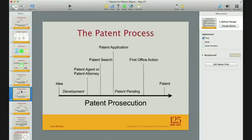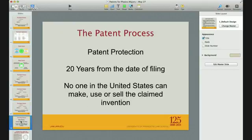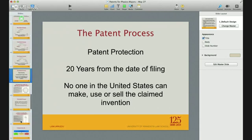You can make them narrower so they get allowed, or you can argue that the Patent Office is wrong and have them change their mind and get a patent allowed that way. And then you get a second office action, depending if you made amendments and they allow your patent and that sort of thing. And finally, the patent will issue. Now you have an actual U.S. patent. Here's what you get. You get patent protection for 20 years from the date of filing. No one in the United States can make, use, or sell the invention that you have claimed in your patent.